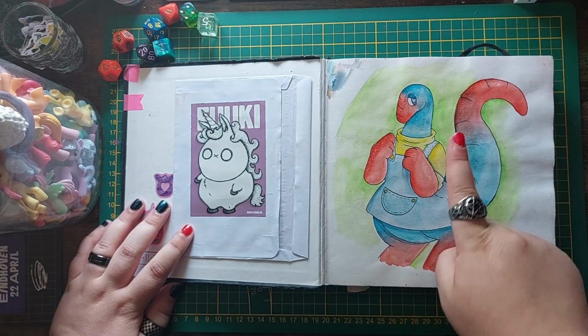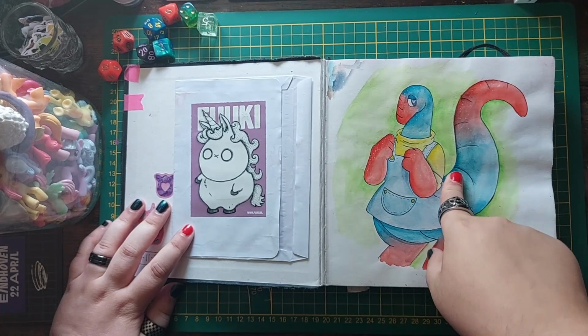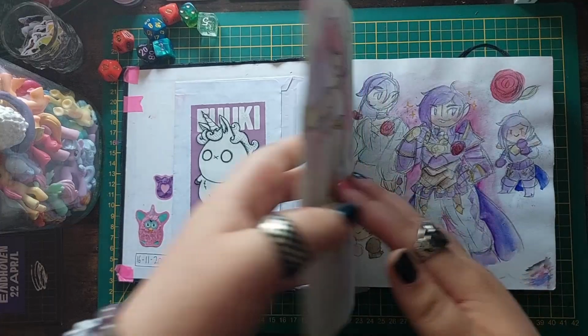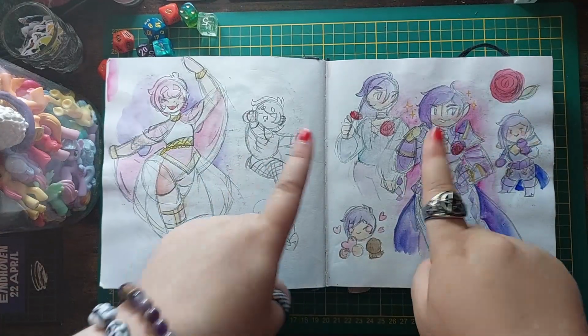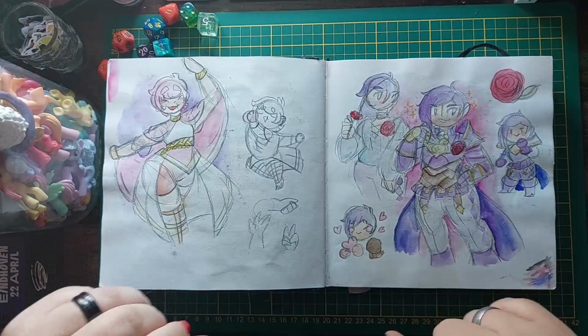paper right away. This is one of my OCs. I think their name is just Gummy? They're a gummy worm. During most of this book, or during like the start of it, I was very hyperfixated on Fire Emblem Three Houses, so there's a lot of art for that game in here.